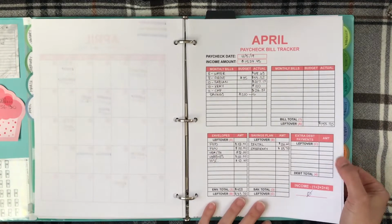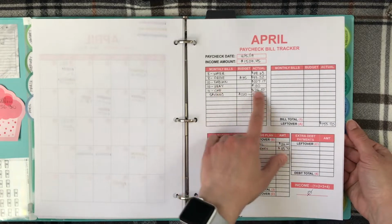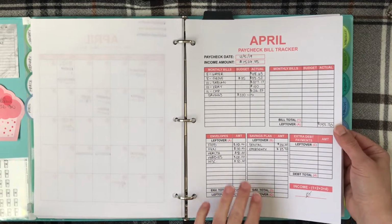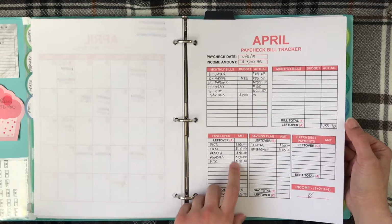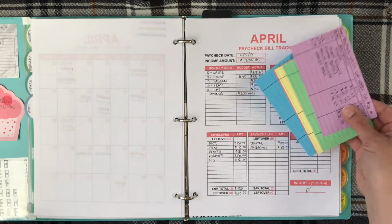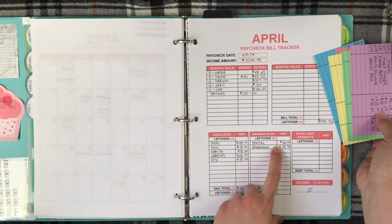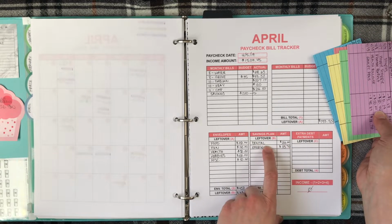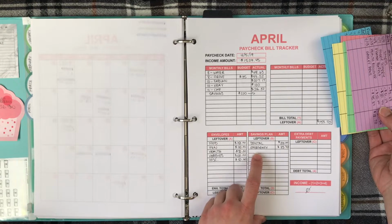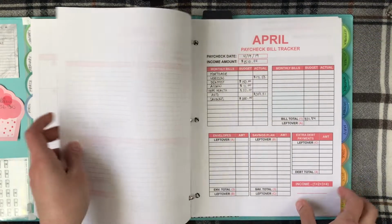But this was my breakdown for my first paycheck. So it was the breakdown of all the bills that I was going to be having to deal with for that specific paycheck. And then this is when I was categorizing these index cards, breaking it down. Leftover amount went to dental because I have an appointment coming up this month. And then I put a small amount into my emergency fund. So that was out of my first paycheck.